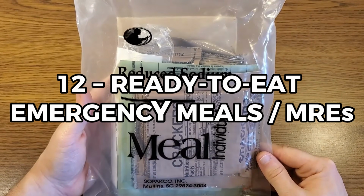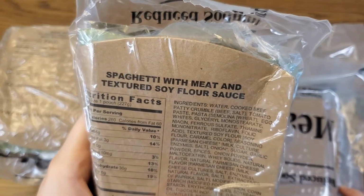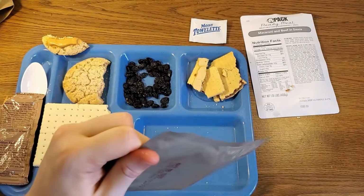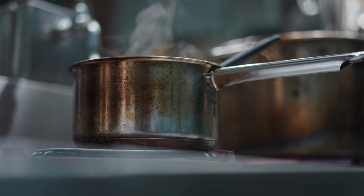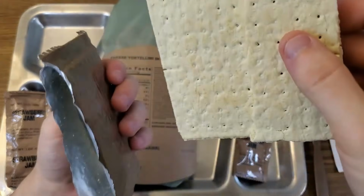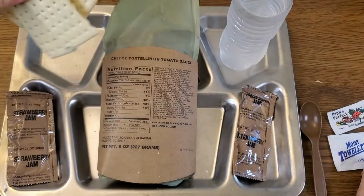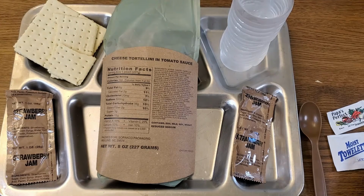12. Ready-to-eat emergency meals. MREs. Imagine it's the end of the second day of a power outage. There's still food in the house. But everyone is tired. The kitchen isn't functioning normally. Water needs to be conserved, and no one wants to stand there figuring out what to open or which ingredients to combine to make a meal. That's when MREs, prepackaged meals ready to eat, or similar products, show their value.